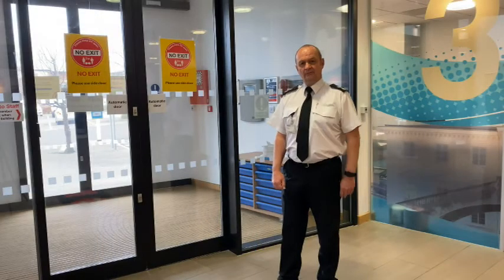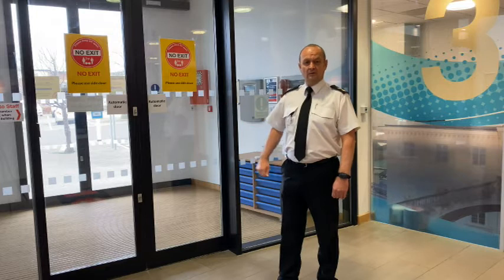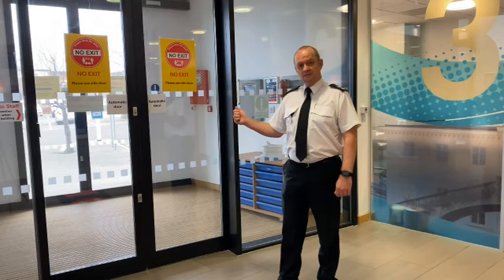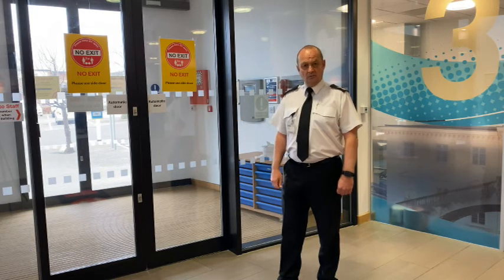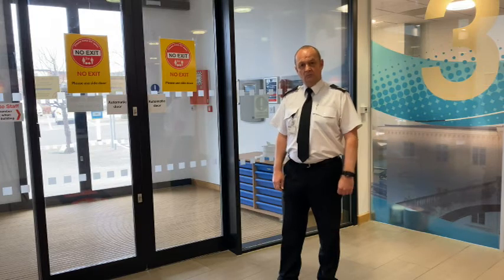Also, as part of making your premises COVID secure, you might want to think of securing final exits. However, you need to consider the impact that has. In this case, this final exit door has been made secure in this premises, but it's been appropriately risk assessed to ensure there's still adequate means of escape and within the appropriate travel distances.